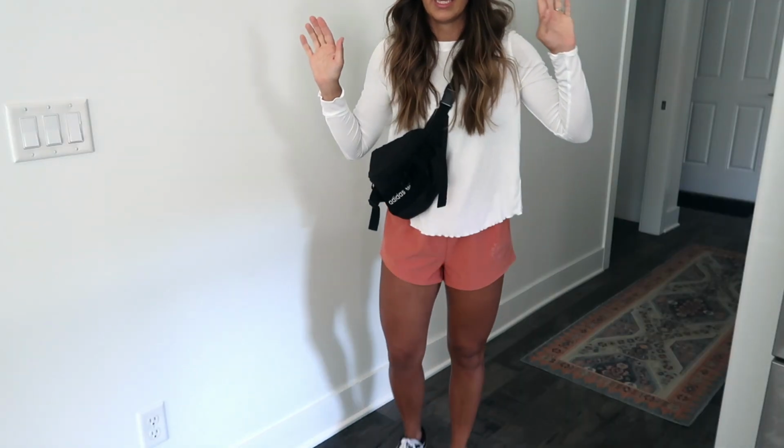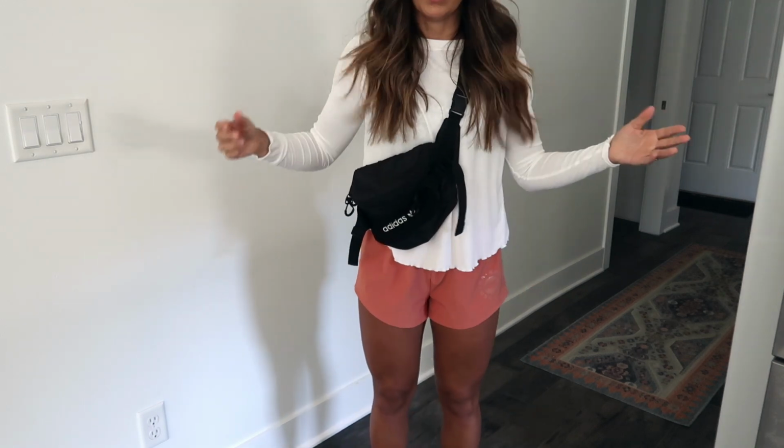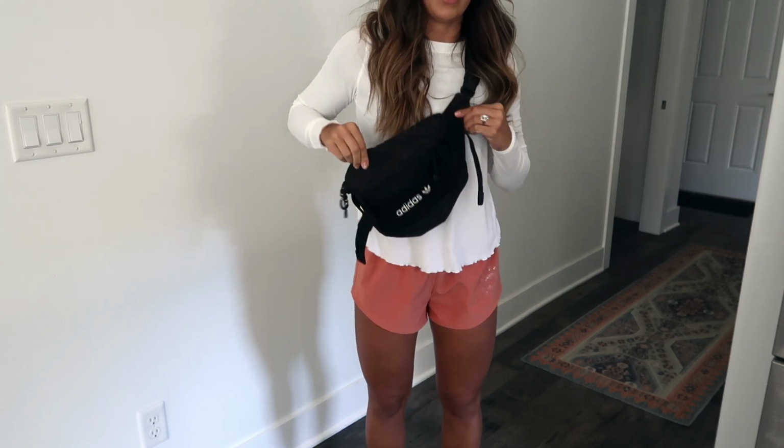Here's my running errands OOTD today. Guys, I literally don't dress cute anymore. I feel like I always am just wearing activewear all the time. Cute little hat because it's technically hair washing day.